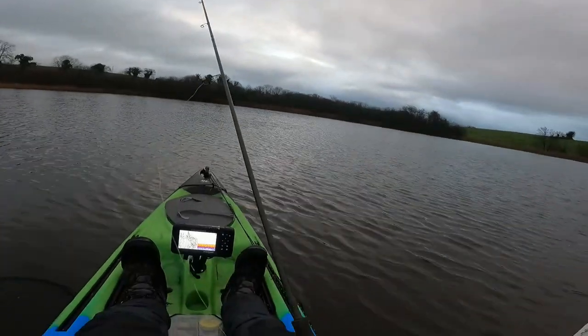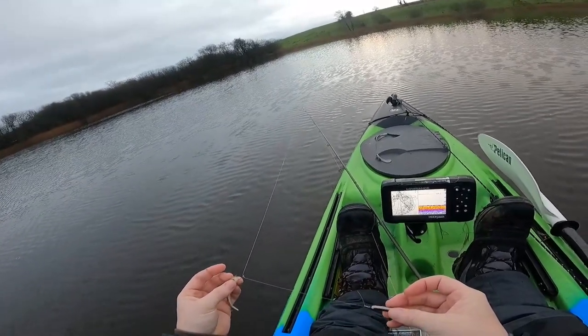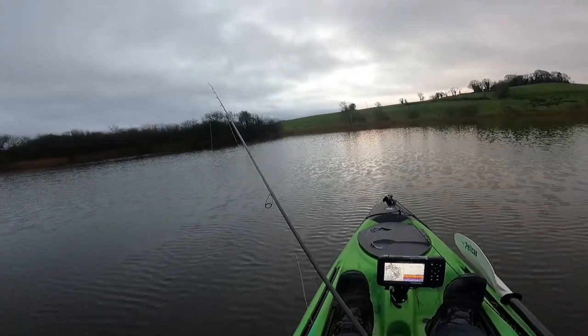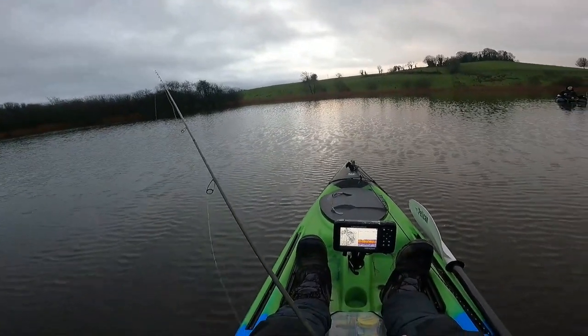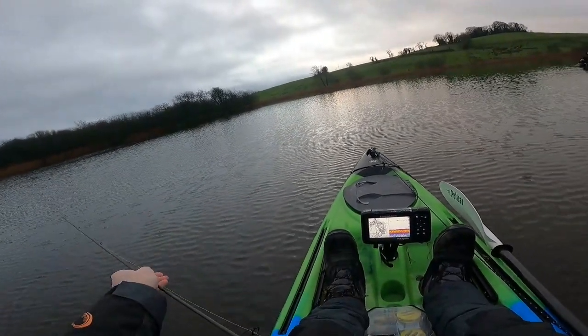I've adjusted my rig to have about 6, 7, 8 inches off the ground instead of about a foot and a bit. You see, does that make a difference? I am getting bites, but it doesn't seem to be actually taking. That looks like perch on the bottom there, on the fish finder. But it's not actually. We'll just see, does that make a difference?